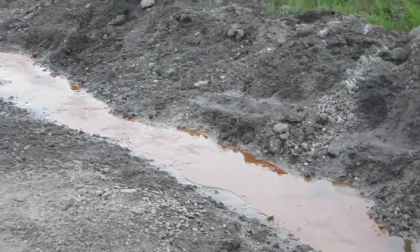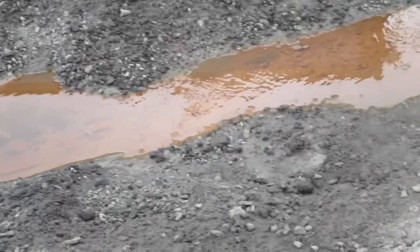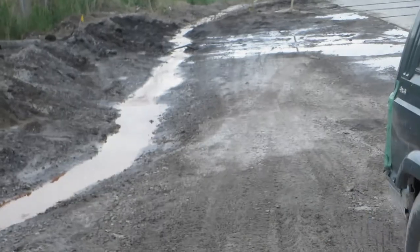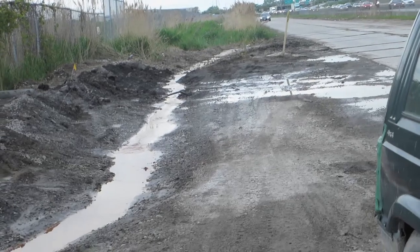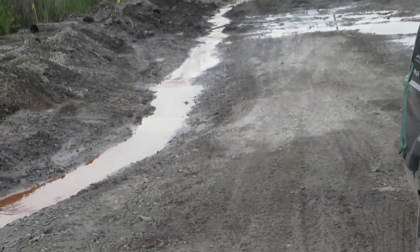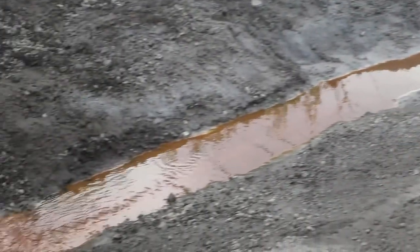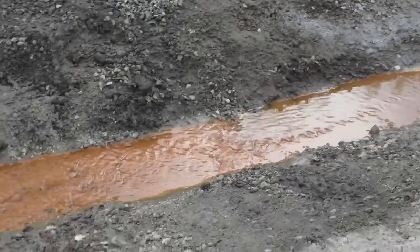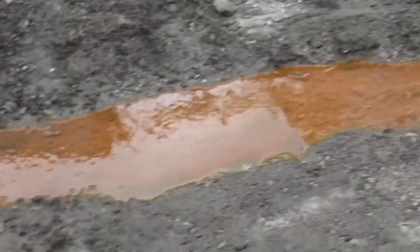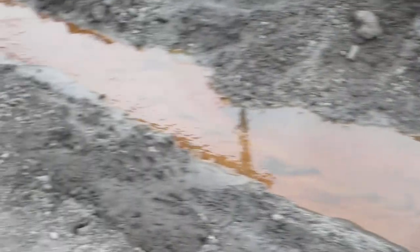And then this is a regular flow here. We can see the water's really moving, and it goes down and connects to that ditch down there that we filmed earlier, and then it goes underneath the Calumet Expressway and over into Lake Calumet. So this is another place this water ought to be looked at. The source of it should be found, and it should be tested to find out if it's dangerous, if it's toxic, and where it's coming from.